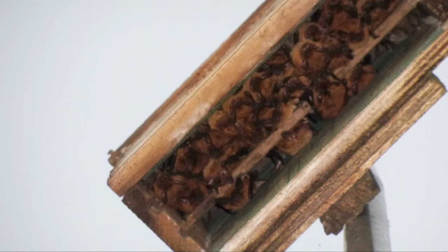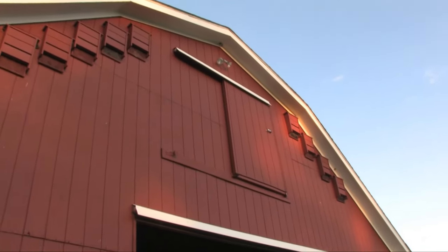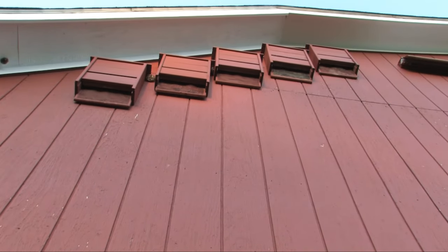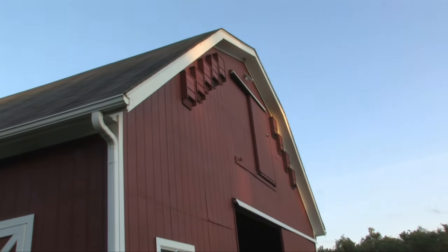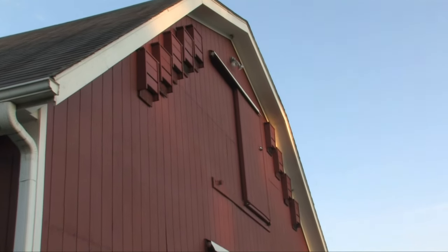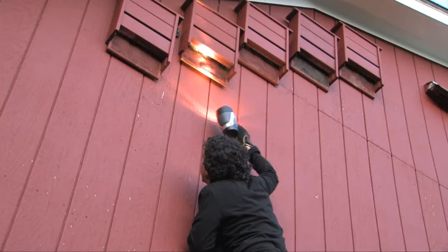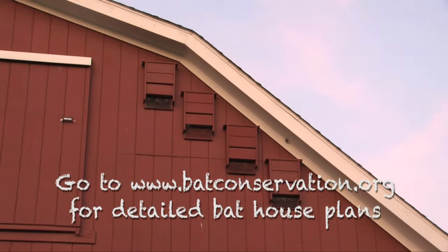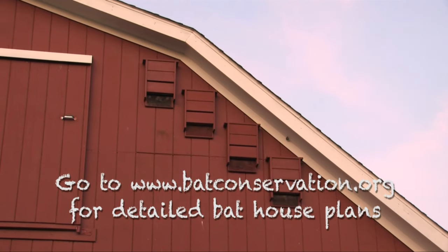Bat houses work best if placed on a pole or the side of a building. They should be mounted about 15 feet off the ground, facing an open, sunny location. Bat houses can be painted the same color as the building. Use a non-toxic latex paint. You can check bat houses during the day with a strong flashlight. Bats exit the bat house about 15 minutes after sunset.